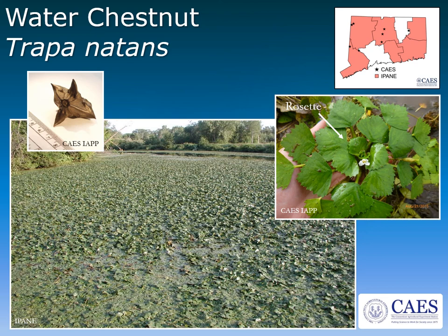But this plant, if you recognize it from the hydrilla picture, is also in the Connecticut River, and the Connecticut River Conservancy does a lot of work with volunteers hand pulling this stuff to try to manage it and keep the river accessible for kayakers, paddlers, and also the environment and the animals.